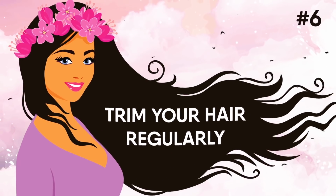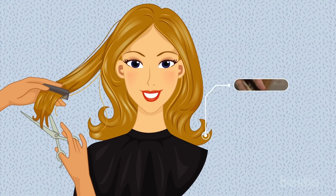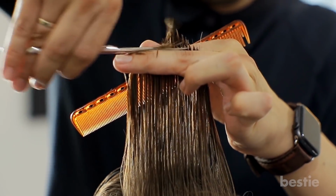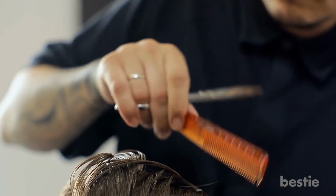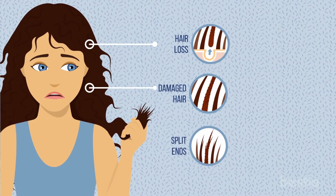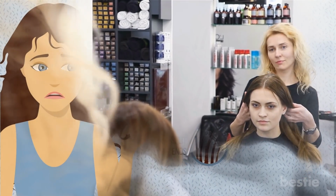Number 6. Trim your hair regularly. This is so simple, but one of the most important things if you want your hair to stay healthy and are looking to grow it. Regular trims will help improve the split ends before they have a chance to split further up your hair shaft, causing more damage. Depending on how quickly your hair grows, you'll want to go every 2 to 4 months to keep your ends looking crisp. A good practice is to book your next hair appointment when you're at your hairdresser's so that you'll stick to it.